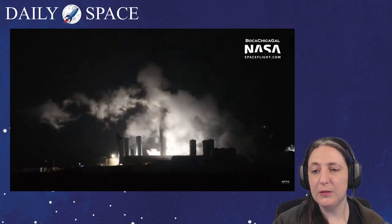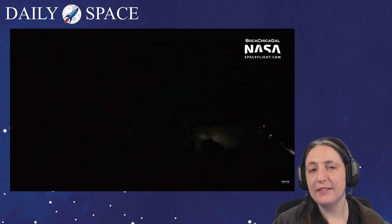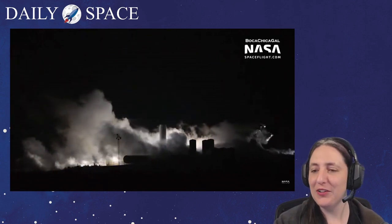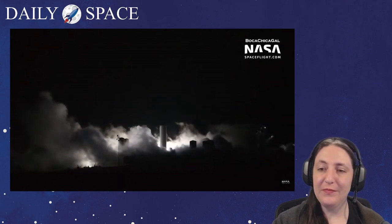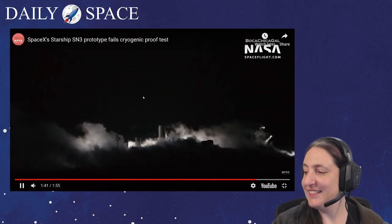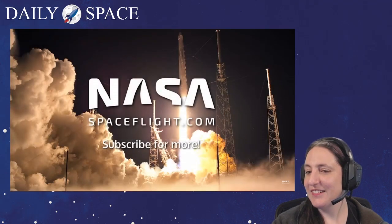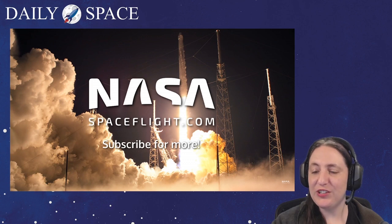It fell over. So, yeah. It crumpled. It imploded. It didn't really implode. It didn't explode. It just crumpled. It's wild. Is it gonna do it again? LN2, so they did the test with liquid nitrogen too.